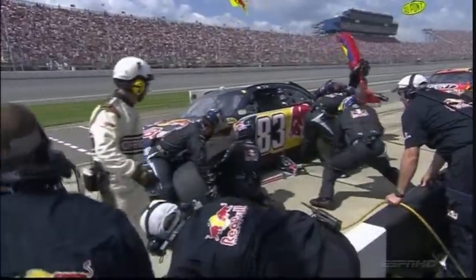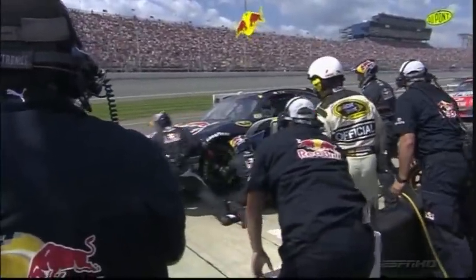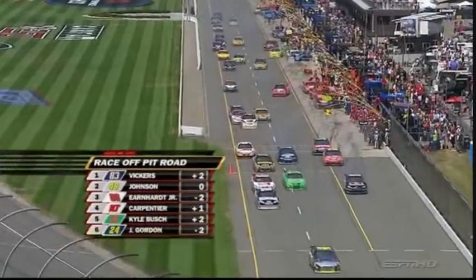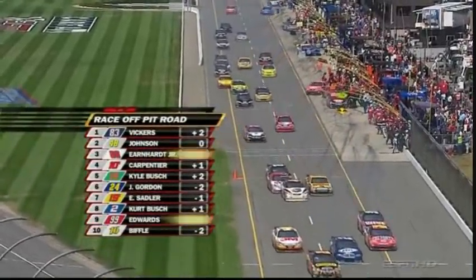Jamie. And Jeff Gordon explaining his car, said tight about 5 times in explaining it. So there you go. He's tight, a little bit loose on exit, 4 tires. He's down and away, race off of pit road.